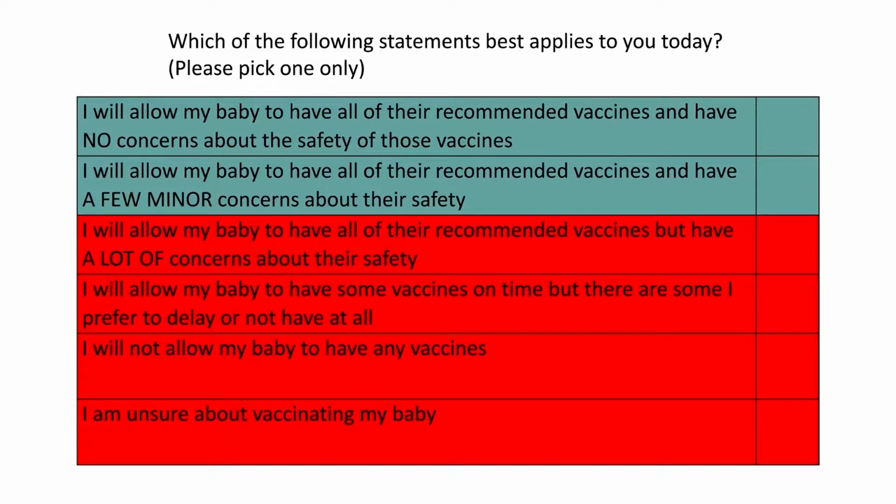In one study, those who gave an answer within the vaccine hesitant or any of the answers in the red accounted for 80% of those who did not receive vaccines in comparison with those who answered in the top 2 answers. Therefore, we're hoping to show that this questionnaire is able to do the same thing on a postnatal ward.